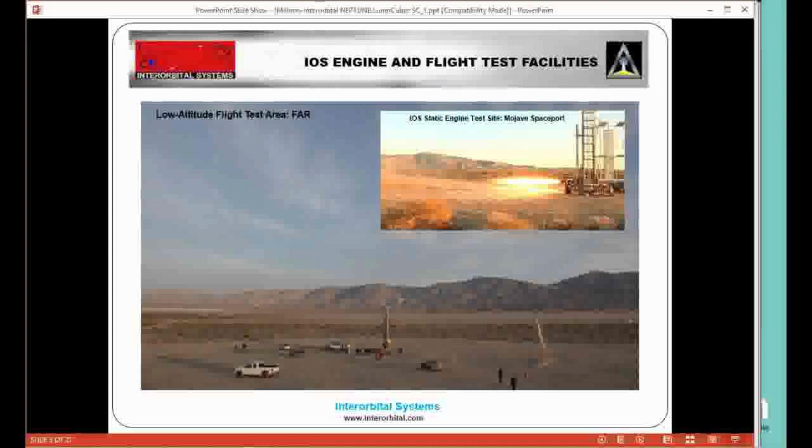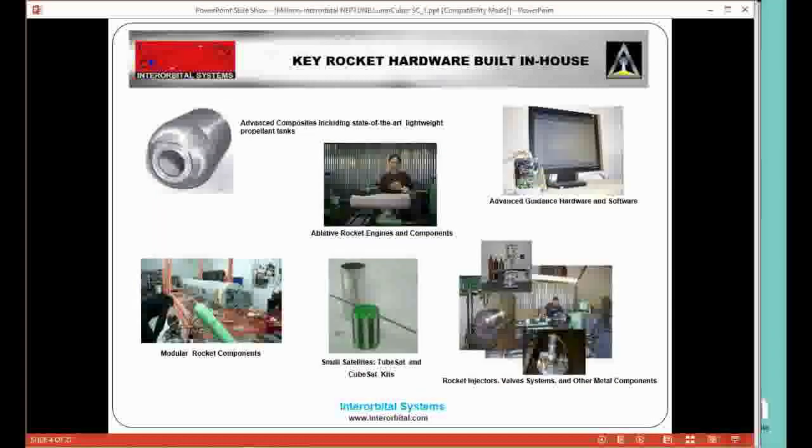We make every bit of hardware in-house, including the engines, guidance systems, everything from the ground up, including satellite kits with our own form factor for the CubeSat and more conventional CubeSats.